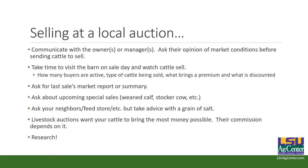Ask for the last sales market report or summary. It's unfortunate, folks, that we don't have a USDA market report available for the state of Louisiana. It's really data that we could use, not only producers, but us in the Ag Center, us in Extension, and in research. But we don't, so we have to rely on those self-generated market reports from these local auction markets. So ask for that. I'm sure they'll be more than happy to provide it in a paper copy. I think most all the sale barns in Louisiana post those on social media sites as well, some on their websites.